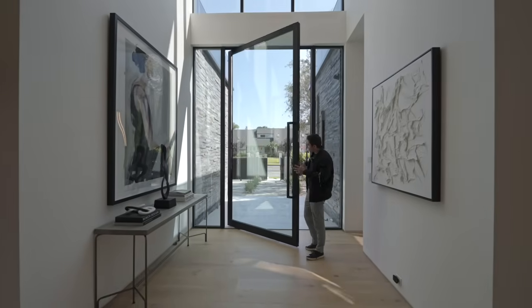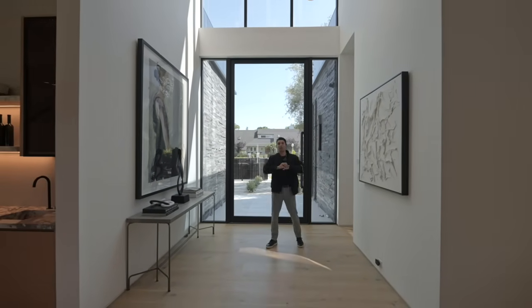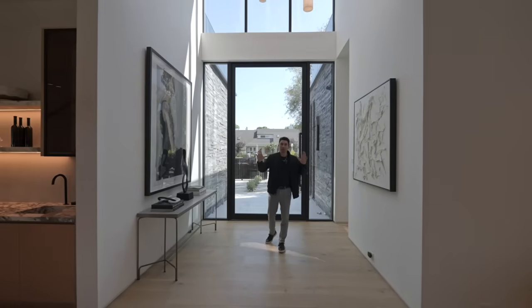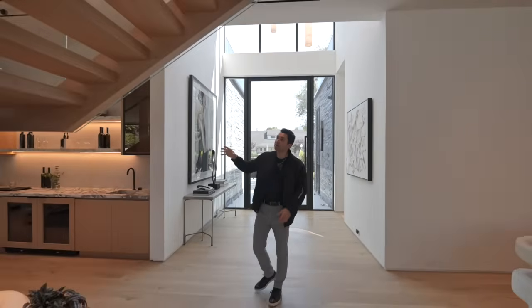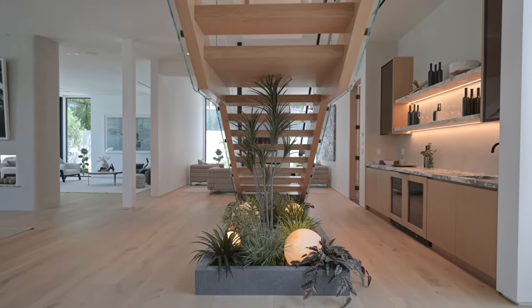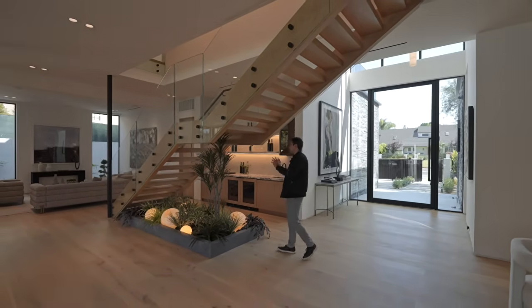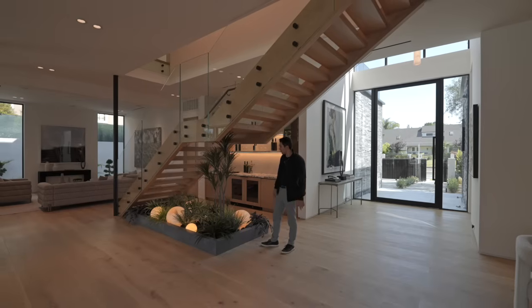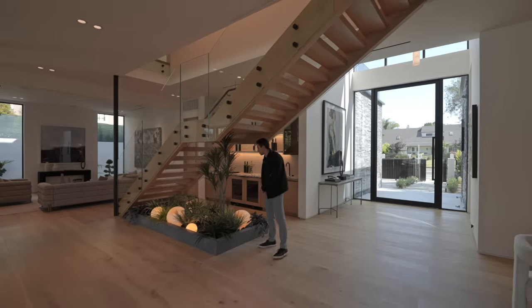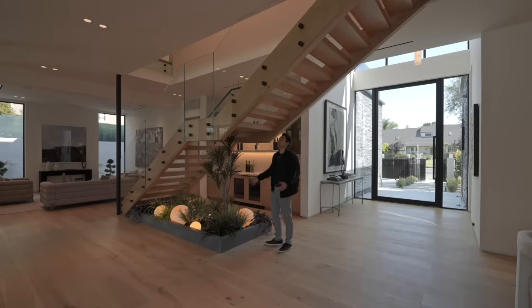We step inside through this large glass pivot door by Fleetwood, and this is our entrance, open layout directly in front of me. And I'm just gonna take a couple of steps forward just to show you guys the floating wood staircase in the center of this home. And it honestly acts as a statement piece with this landscaping beneath it and the several bulb lights down below, bordered by that gray stone, and you have the river rock details beneath all of the planters as well. I mean, check this out.